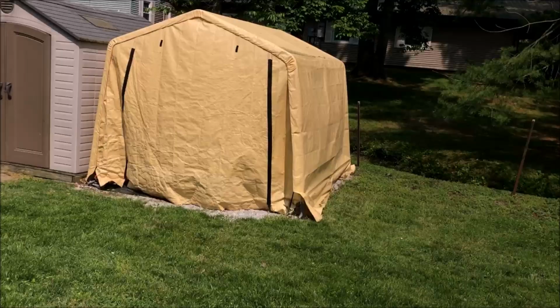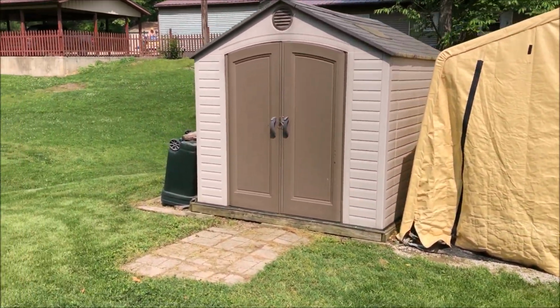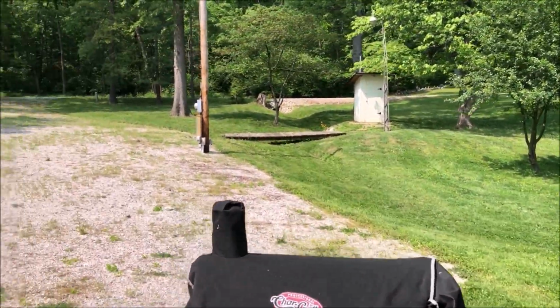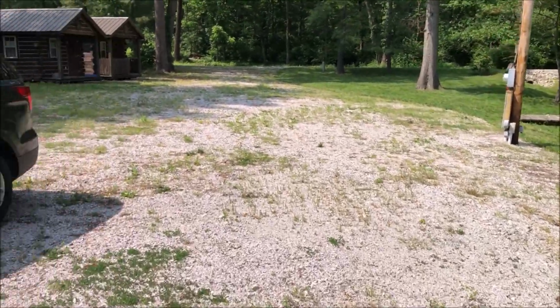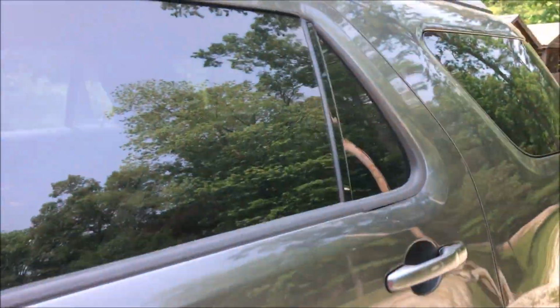Door's locked. I've shut up the temporary storage. I've shut the regular storage. Everything is mowed. I've got my drinks in the car. I've got the air conditioner running. And I'm out of here.